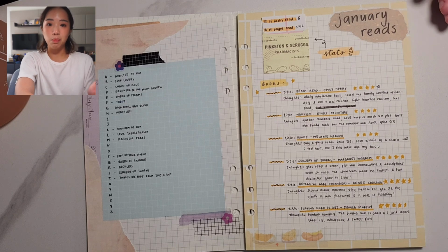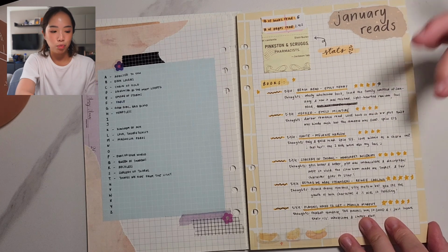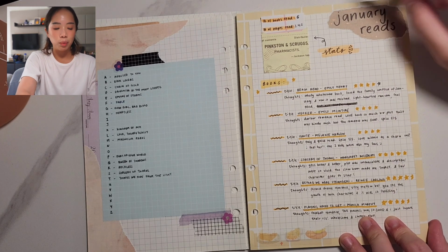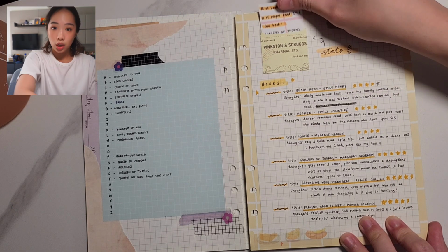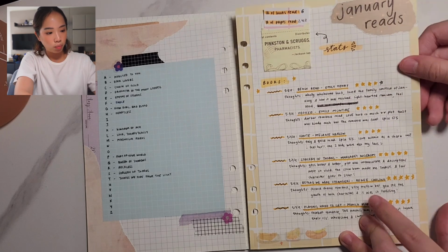This is my first time doing like a book review type of spread, so I didn't know what to do, and I just did a very basic one. I like this though. I like this. I'm gonna incorporate this in the new year. You guys will see that. And then let's jump into February.